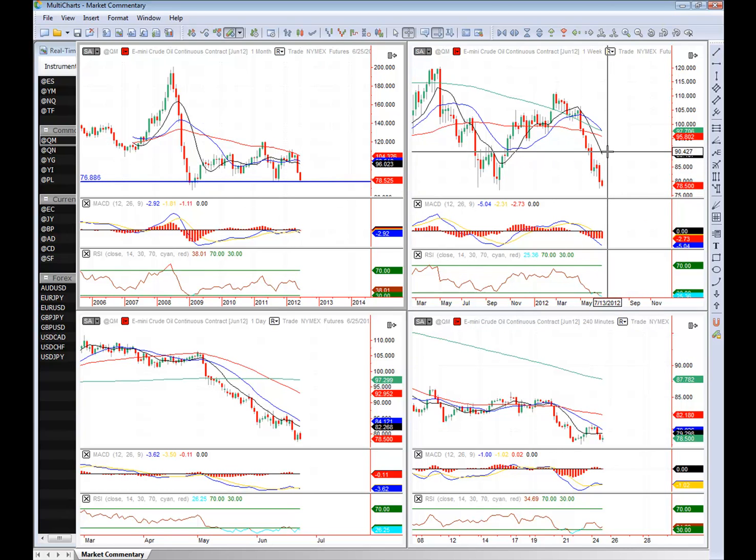We've got some extension away from the moving averages on the weekly chart, and we're pretty much right about at that level. And this is basically the third touchdown there. So just looking at the range that we've been trading in on the monthly chart, right around here, we can also see that on the weekly chart as well.